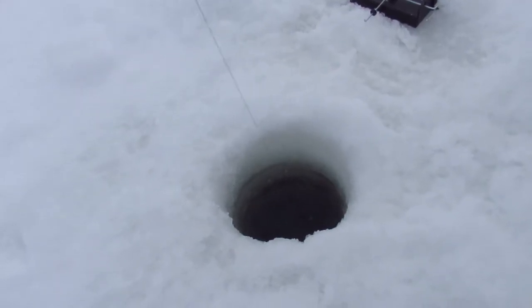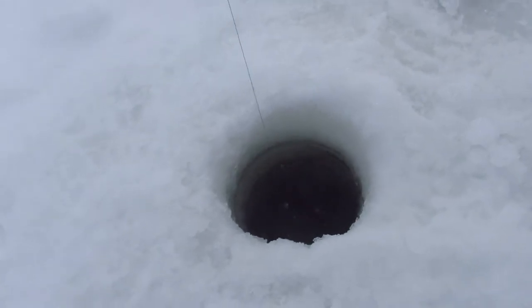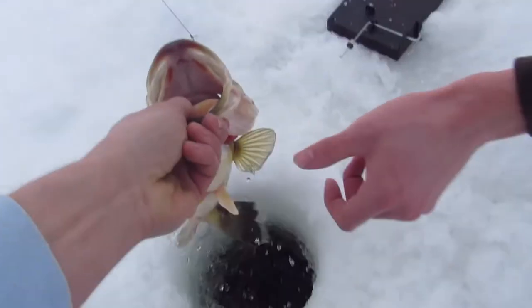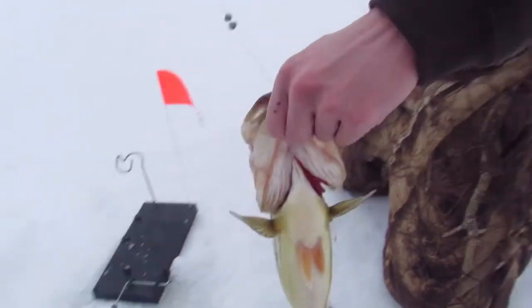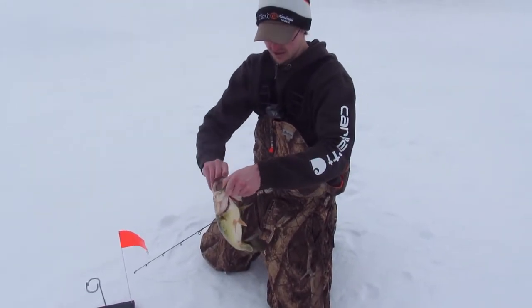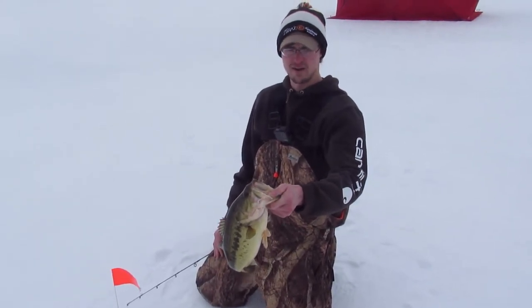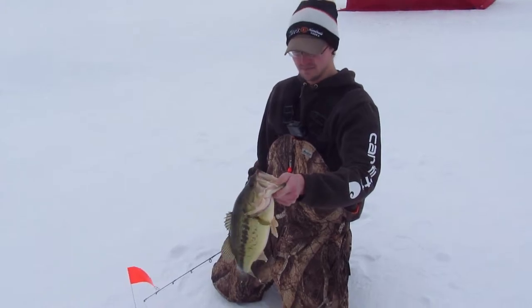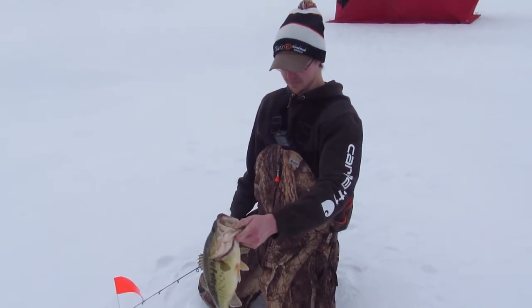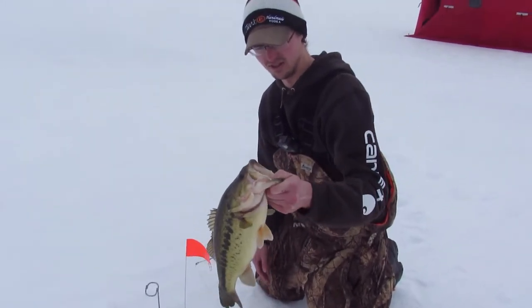I can't get him to steer his head up the hole. I wonder if my weights are getting caught on it. Oh, there it is. Hooked him right in the eye. Another bad fish. Not bad at all. That's three flags in a matter of minutes. Yeah. What would you say, like 10 minutes, three flags? Something like that? Alright. God, they have such nice colors on them too.